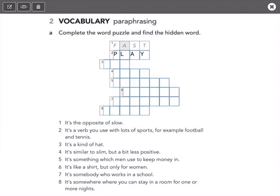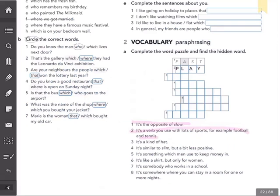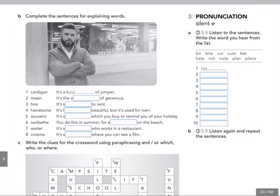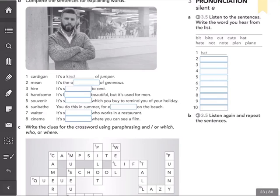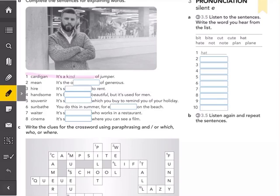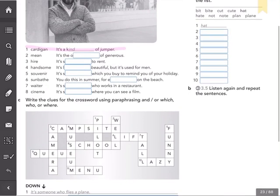So do you think you can do, for me, for homework, please, exercise 2, letter A, and it continues on the next page, letter B. Complete the sentences for explaining words. For example, let's look at number 1. Cardigan. It's a kind of jumper. Hombre, claro, es una especie de jersey, ¿no? Very good. What about exercise letter C?